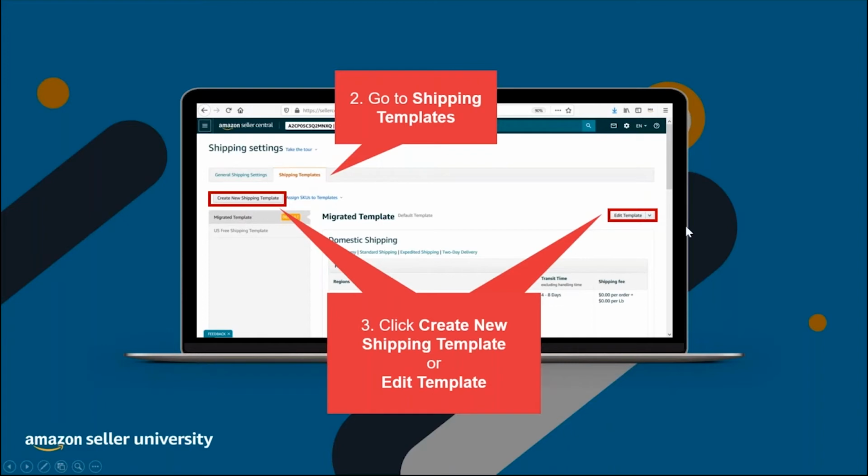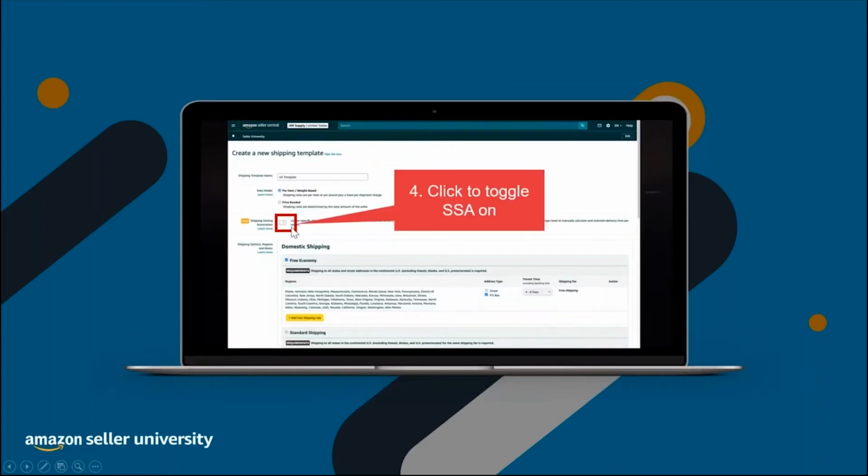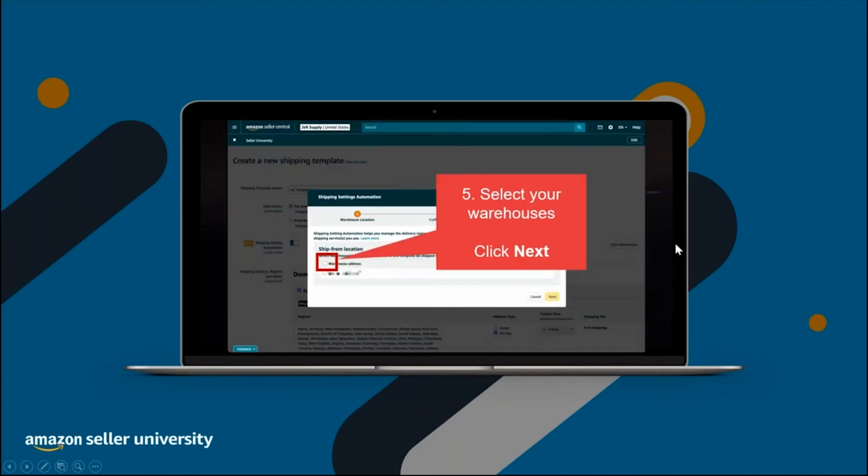So once you do that, whether it's edit or create a new shipping template, you're going to see this button that says shipping settings automation. And as soon as you click that toggle, it's going to ask you for a couple of things, those things that we just walked through. It's going to say, hey, what warehouses that you've enabled do you want to switch on this template? And you can say, I want to switch on 1, maybe my product is in 5.